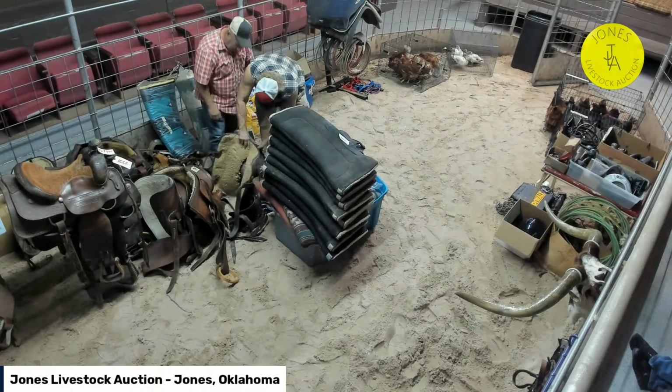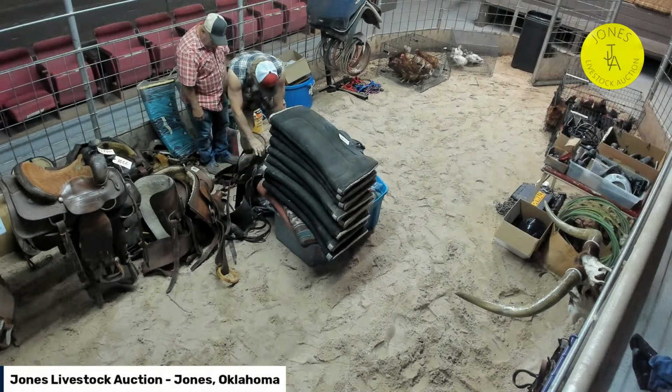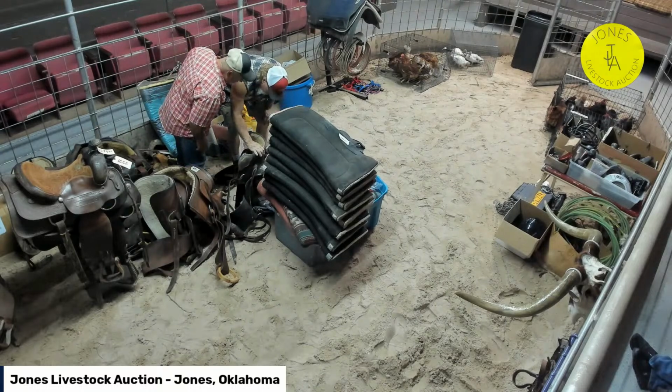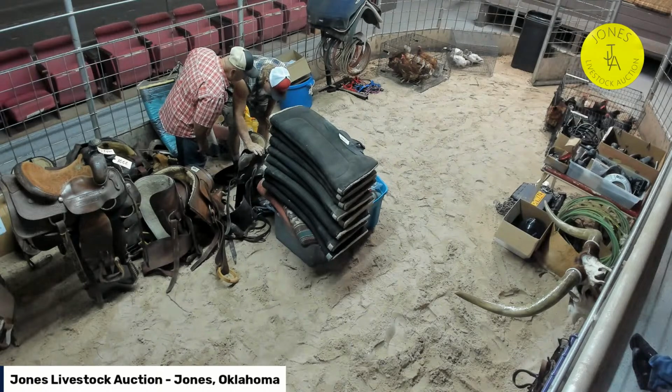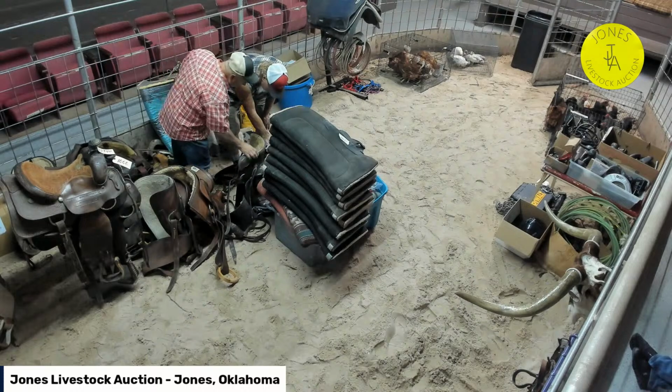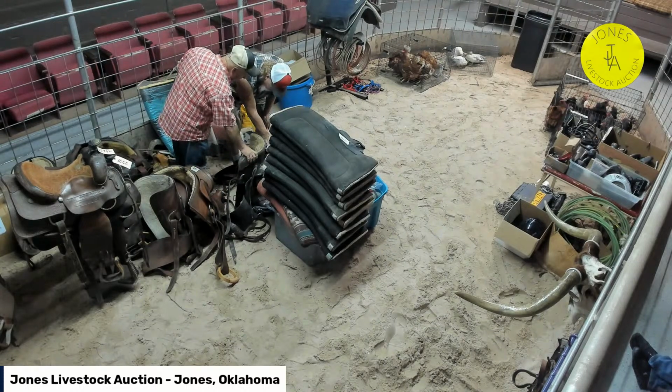As we get closer, I'll pop onto Facebook and onto the online bidding platform and let you know how things are looking for a potential start time. Tonight, what do we have? All kinds of goats and sheep, lots and lots of them. There's some Jacob ram lambs, a bunch of dapple goats, and some Nigerian dwarfs, some real cute goats. Alpacas, we have several of them.